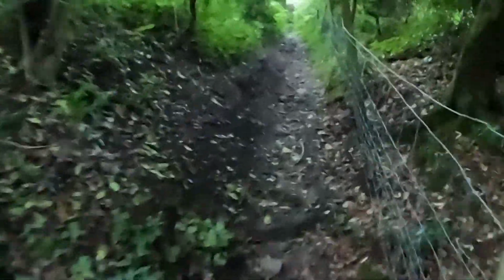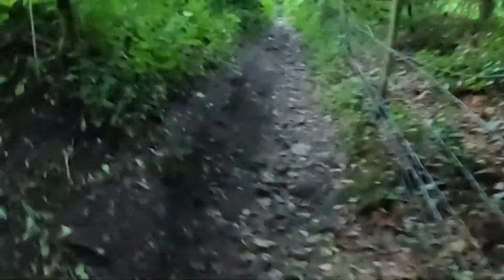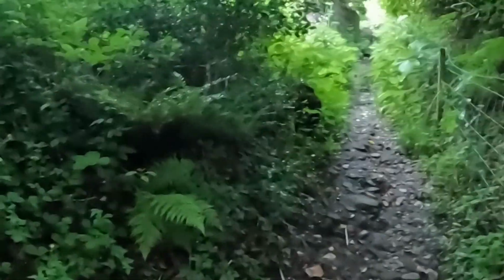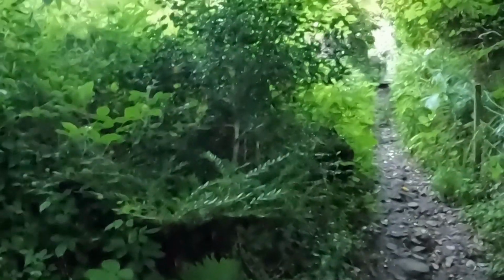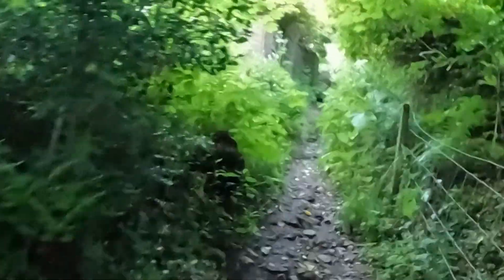I think I see something further up. Oh, there's a fence, starts with a fence there. Well, that's the house. That's someone's garden. Oh, is it? Where does that go then? Is it just walking past the house? Yeah, I think it is.